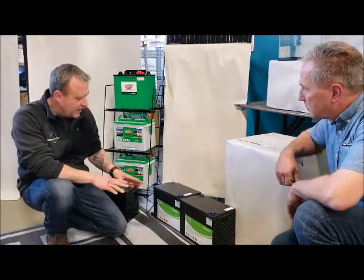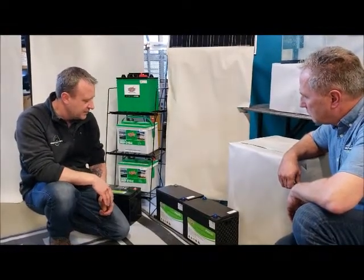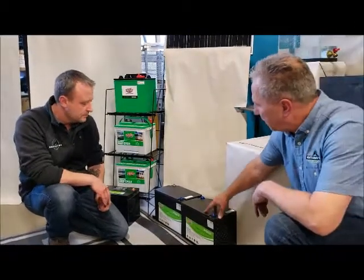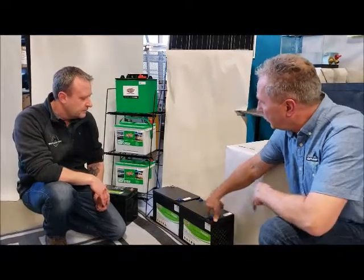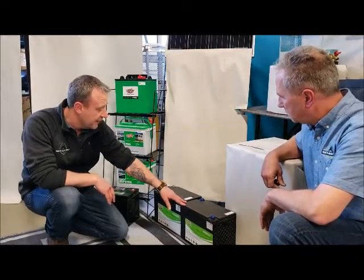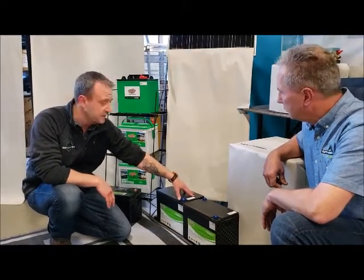With the 6-volt batteries, there is some variation on the amp hours, just depending on the style of battery. So Jason, is there a limit to how many batteries you can put in a van, or can you tie them all together? You can tie them all together. Right. So these are 6 volts. If you were tying these together, you would wire them in series, which would make a 12-volt system.